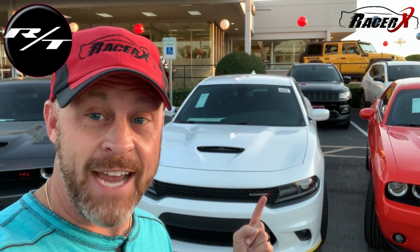But if you want that V8 power, something that will still shred the tires from a stoplight, something that sounds good with an exhaust system on it, something that's got some pretty cool bells and whistles and looks nice, as you can see, it really doesn't look that different from a Hellcat. The RT is a pretty solid option, and it hits a nice sweet spot at 375 horsepower, because when you take off in the RT, yes, it can spin the tires, but it's just enough power to where it sticks.